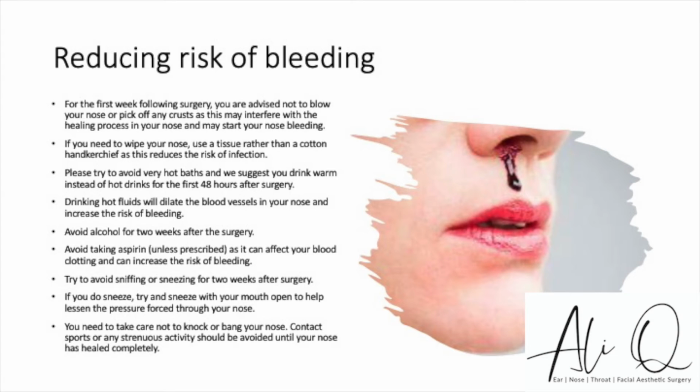Drinking hot fluids will dilate the blood vessels in your nose and increase the risk of bleeding. Try to avoid alcohol if you can for 2 weeks after the surgery, and avoid taking aspirin unless this has already been prescribed for you. Try to avoid sniffing or sneezing for 2 weeks after your surgery, and if you do need to sneeze, try and sneeze with your mouth open to help lessen the pressure forced through your nose.